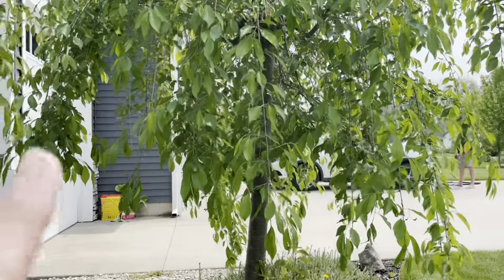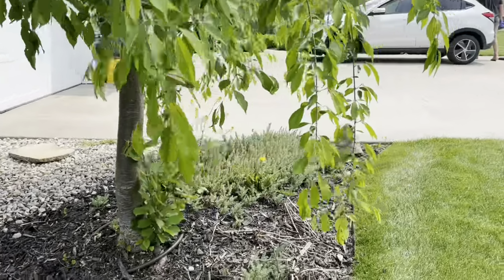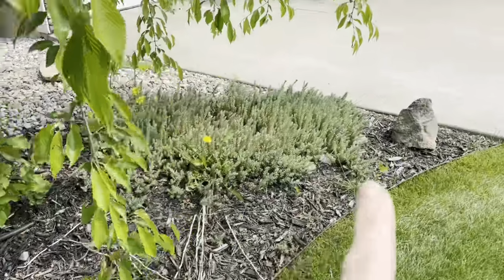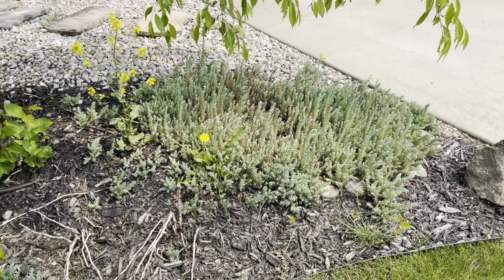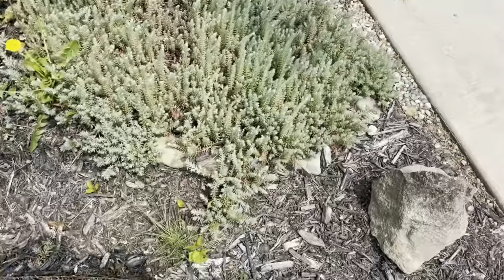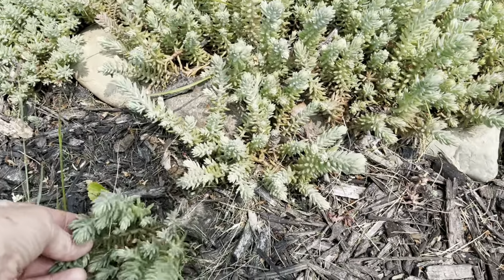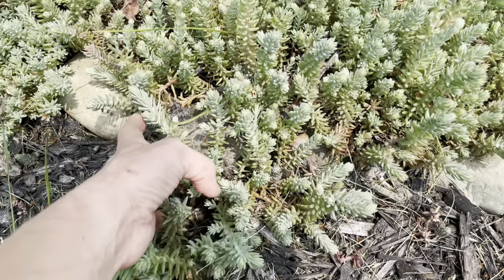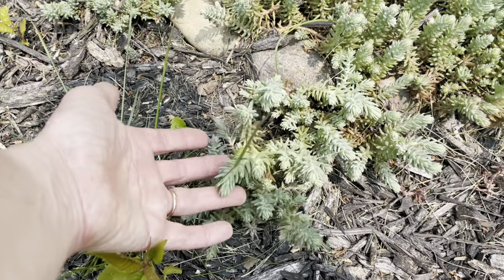I got to cut the suckers off this tree, and also trim up this weeping cherry tree. And I also want to clean up this little area right here. This is getting a little bit unruly for me. You can't even tell anymore really the rocks that are supposed to be containing this, so I'll probably go in, dig some of this up, and plant it somewhere else.